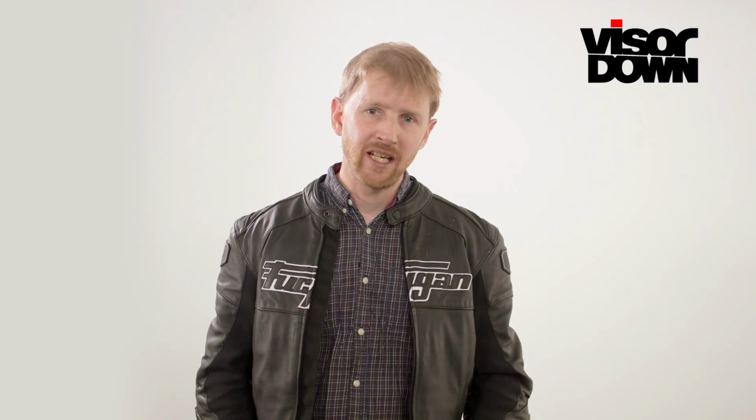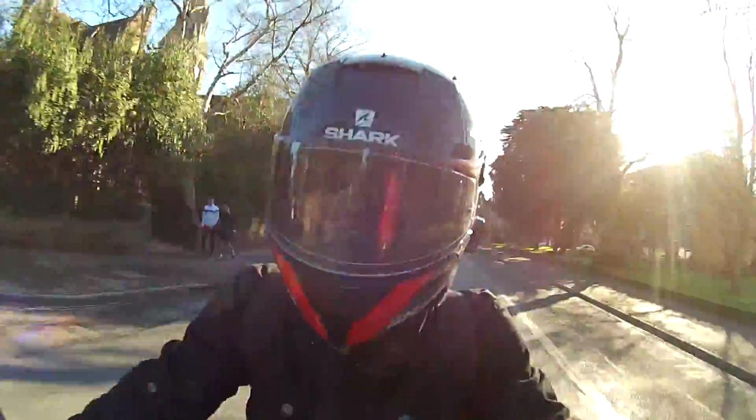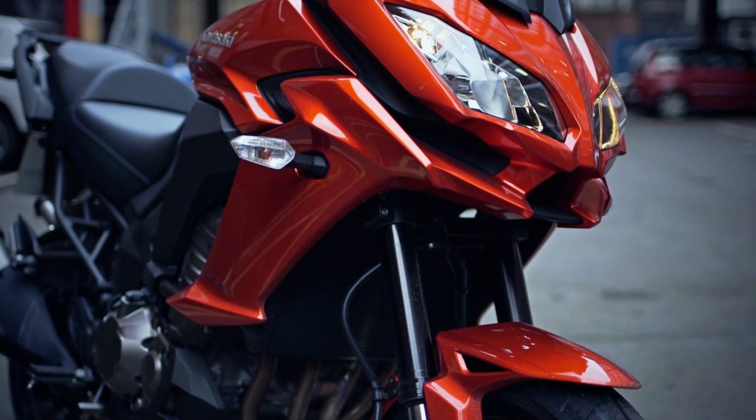Now, the Versys does make a very competent tourer. It's really comfortable. The suspension is long travel, the seat's really comfy, and there's a new adjustable tall screen. But it seems a shame to categorise it as a long-legged tourer only. It's much more than that. For me, what defines this bike is the engine.